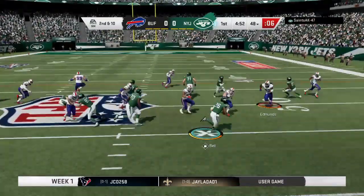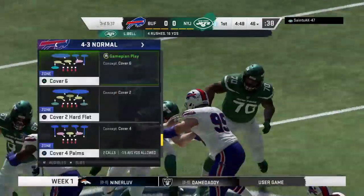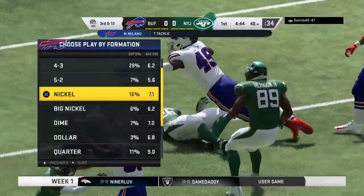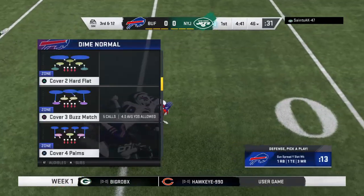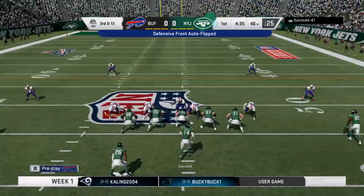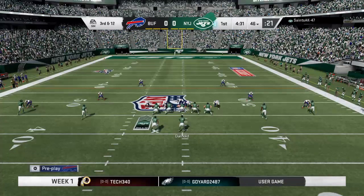They'll go back to the ground with Bell, and this one goes nowhere. Losing yardage on the play, back at the 46. The tally there, -2 yards. Brings up 3rd down. And defensively, a dime look here, 6 DBs on 3rd and 12. No surprise at all.